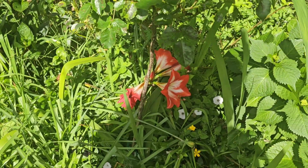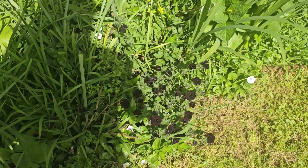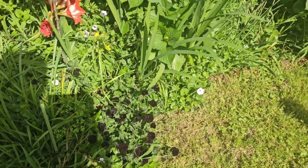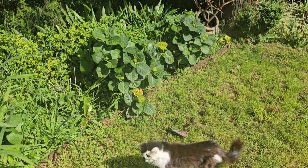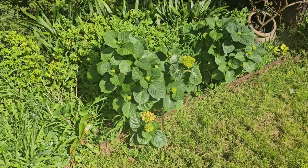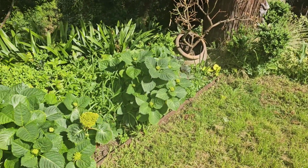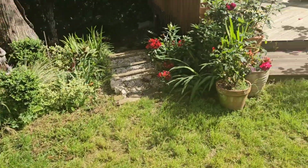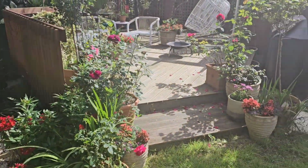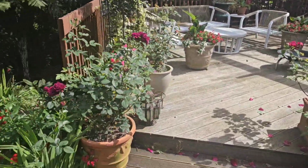Down here I have this amaryllis that is also blooming, and this petunia is also doing well. And Miss Puspus is here. I haven't fed them yet, but I will feed them very soon. And some of these hydrangeas are also doing well in here, and we will be seeing some red flowers very soon. And then going to this side of our garden, I'm really happy also with what I'm seeing in here.